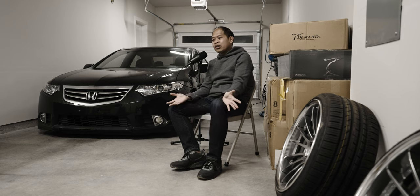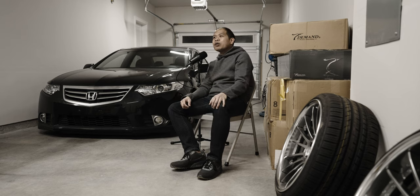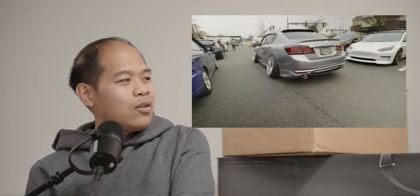But yeah, the cars there were awesome. I like the variety of it. There were a lot of European cars, not so much of the VIP build. There was one car, a Honda Accord, a silver one. I'll put a rolling video here. His build was kind of aggressive in my view. We're not gonna go as aggressive with this guy.